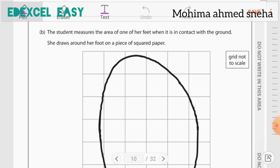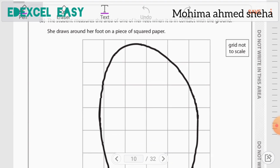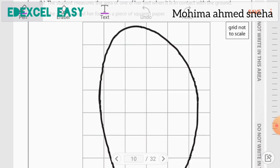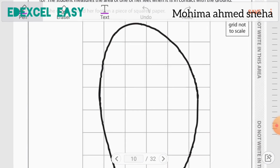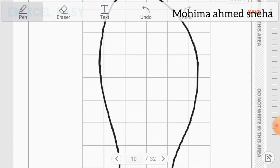The student measures the area of one of her feet when it is in contact with the ground. She draws around her foot on a piece of squared paper. So we need to find the number of squares in this area. We are going to count each entire square as one square, and two half squares as one. So if you count all this, you will get a value of 39 squares.